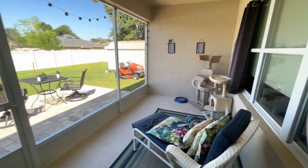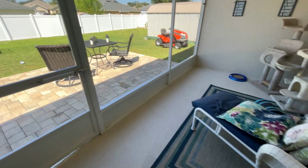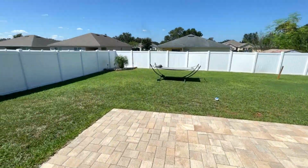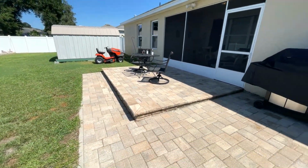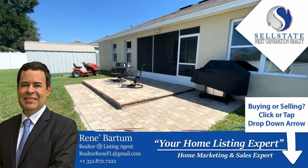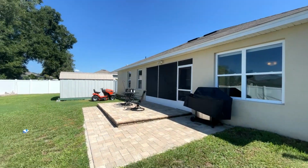This is a nice patio, screened in patio. This place is really nice, especially during this time of the year. I believe it's about 78 or close to 80 degrees. So this is your back pavers, nice patio area. I can see a nice, maybe a pergola over this, backyard barbecues.